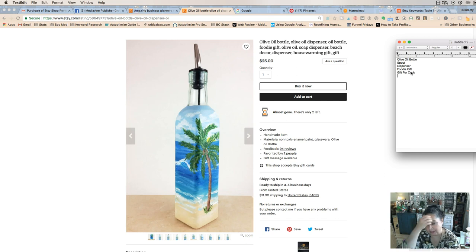I wouldn't usually be this haphazard, but I'm just trying to get us a nice long list of keywords. Soap dispenser. I think soap goes with this. Soap dispenser, beach decor, tropical. You can kind of do the who, what, where, when, why off the top of your head. Florida, you know, that kind of thing. Housewarming gift.